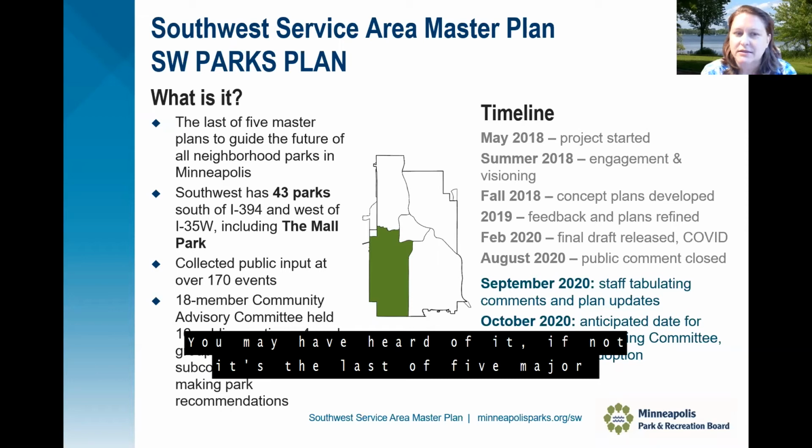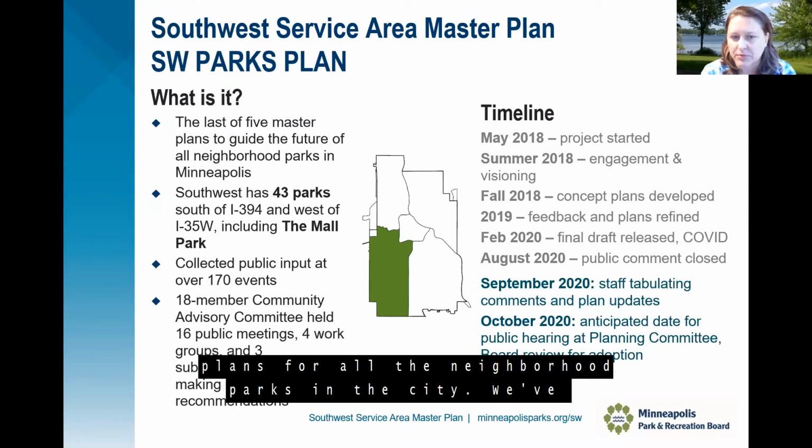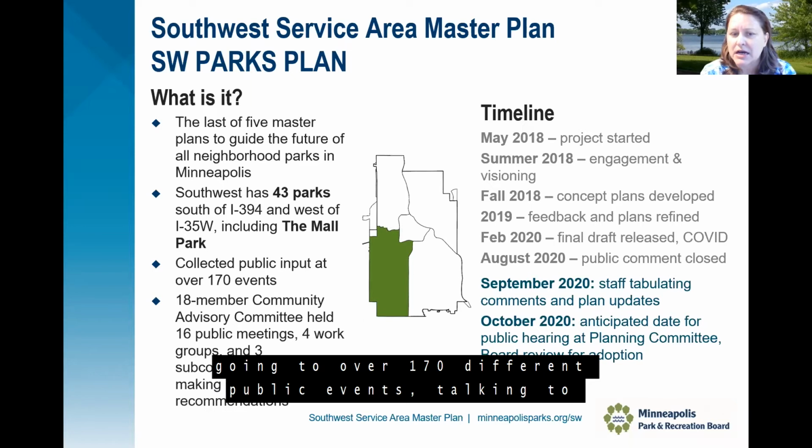If not, it's the last of 5 major master plans we've done to create 20 to 30 year future plans for all the neighborhood parks in the city. And we've already finished the rest of the city. Southwest is last. There's 43 parks and the mall park is one of those. So we spent the last 2 years, started back in May of 2018, going to over 170 different public events, talking to a lot of folks about what they'd like to see in their parks.